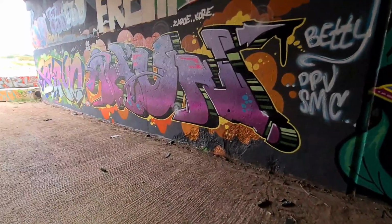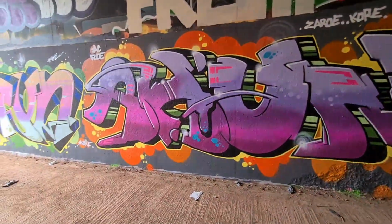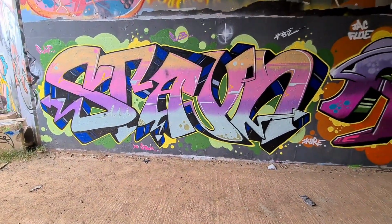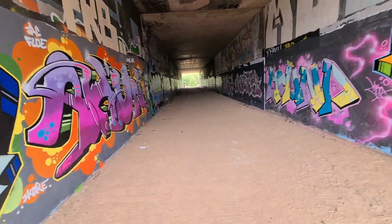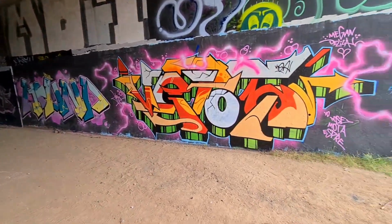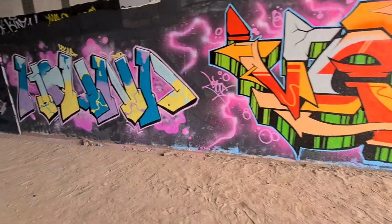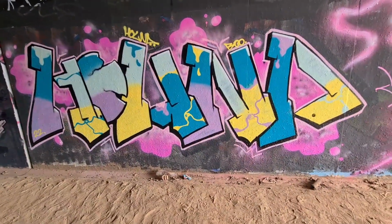Yeah, so these are from before, folks. I'll show you these quick. Brilliant colours, aren't they? Absolutely amazing looking. A little shot of a tunnel. And you got these two new ones here. Vito. And Hound. Shout out to you, mate. Brilliant looking piece.